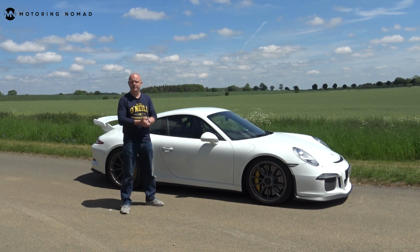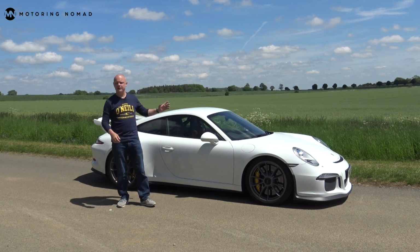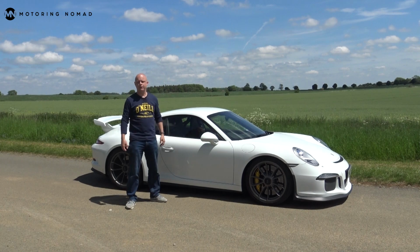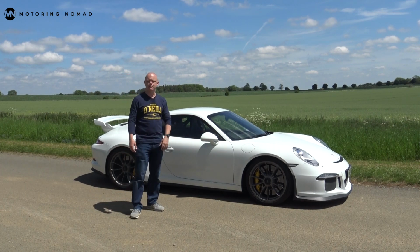Produces 468 bhp and 440 newton meters of torque, up to a crazy red line of 9,000 RPM. Stats wise, if that's important to you, 0 to 60 will be achieved in under 3.5 seconds, and a top speed is a smidge under 200 miles an hour at 196 miles an hour.